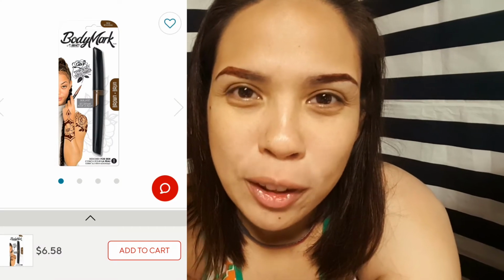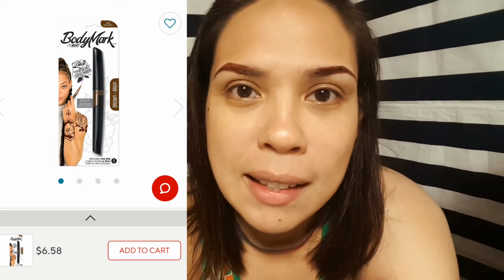The good thing about it is the nice fine tip is really good for precision marking. So if you would like to have thinner lines over here on the side, it is possible to make thinner lines. It doesn't come off. It usually stays on for 2 days. If you want it to extend to the third day, you have to avoid scrubbing it too much when you're washing your face. I take a bath every day, so I try not to rub my face or that area too much.